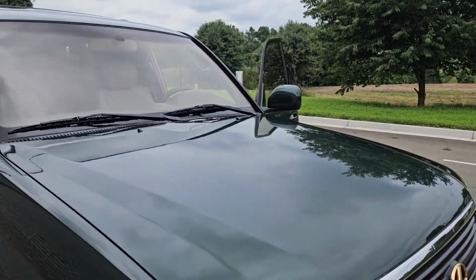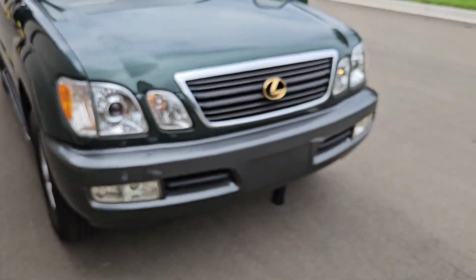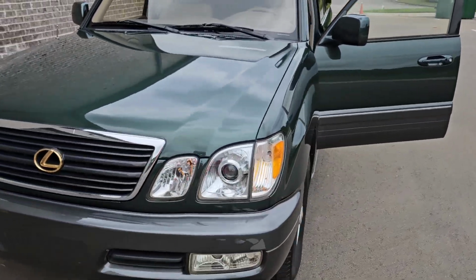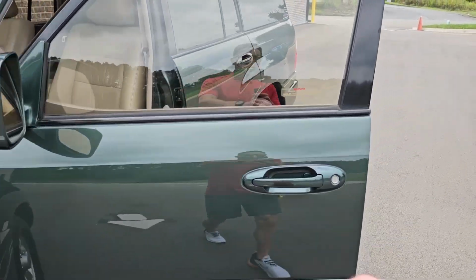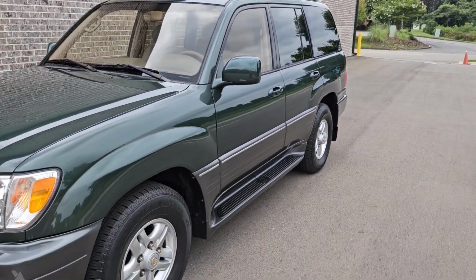Now, before we continue walking around the rest of the car, we painted all the plastic on the car. So all of the panels, the hood, the fenders, the quarters, the doors, all of that is going to be original paint.